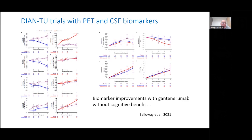And remarkably, in the study, one can see that in the gantenerumab-treated group, a number of different markers change relative to placebo. This includes markers of amyloid deposition, which hopefully would happen. And they were able to show that CSF tau and p-tau decreased as well, neurofilament light to a lesser degree. These actually happened in the absence of showing a cognitive benefit, but at any rate, there was an important biomarker signal. In two of the other anti-amyloid trials, they have also shown improvement in plasma biomarkers in MCI or mild AD.